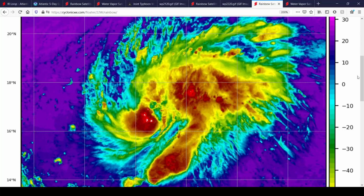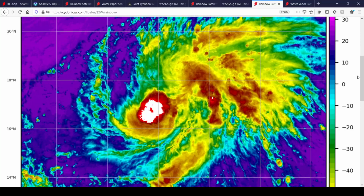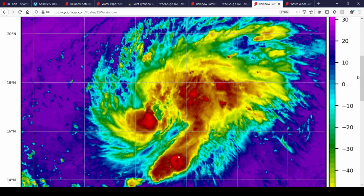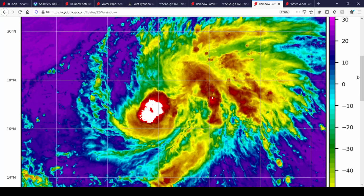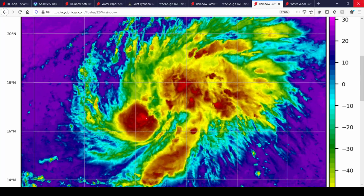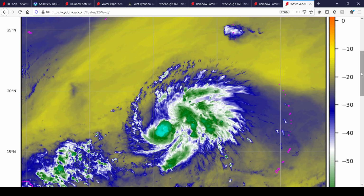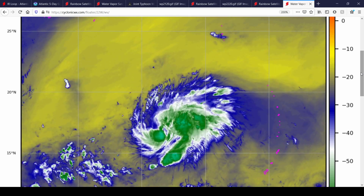Here's a look at infrared imagery right now of this tropical storm. Microwave imagery earlier suggests that there may be signs of an early formation of an eye trying to form already on this system, which would of course be not great news at all. And this is close-up infrared, and here's a wide look at the water vapor imagery for this tropical storm here, and you get to see how it's currently doing.